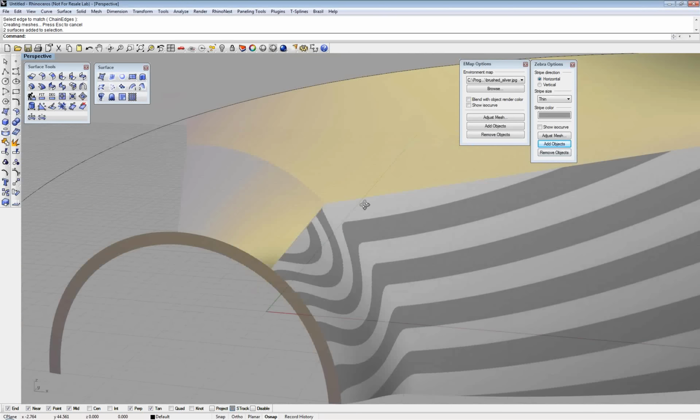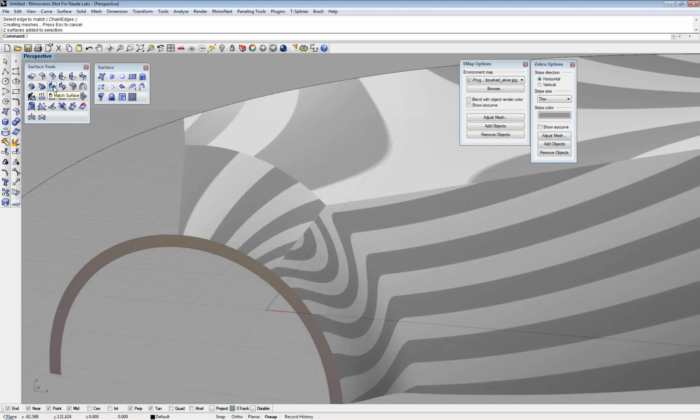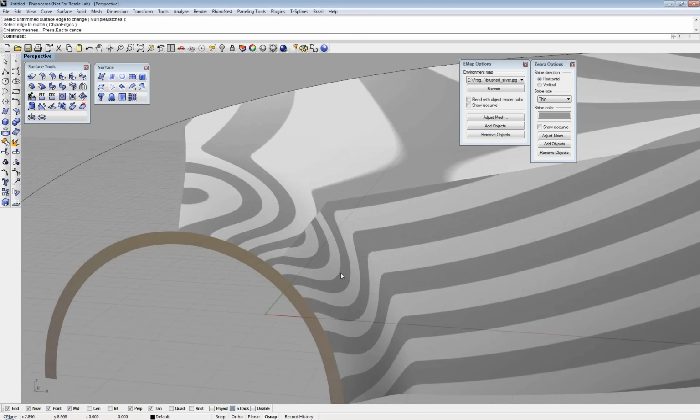So the next match that I'm going to do will be for the top surface. So again, I'll run match surf. Select that top edge and the adjacent surface, and I'll use those same settings. Curvature, match edges by closest point, and preserve isocurve direction. That match edges by closest point option is really useful if you don't want it to stretch to the entire edge, but in this case it's the same distance. And I'll wait for your screens to catch up. So you can see that we have curvature continuity on the top as well now as on that side.